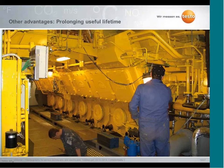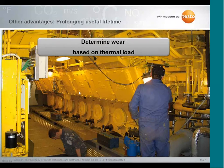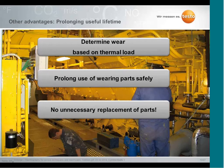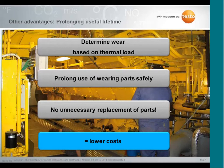So we have some further advantages. One topic we call prolonging useful lifetime. When you're able to determine the wear of a machine and components, which is normally based on thermal load, you can make a judgment whether you can prolong the use of the wearing parts, or if you have to change them. On the other hand, when you judge that you don't need to replace it, because it's unnecessary, you have a simple way to lower your costs.